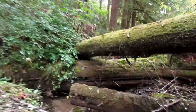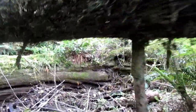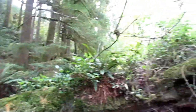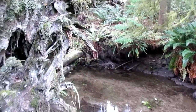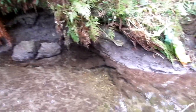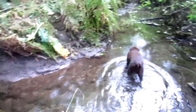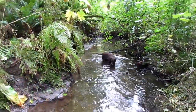And the cool place is right over the top of this big snag. Let's go over the top of it. Let's go around it. Forget about going over the top of it. That's not happening. This is really cool. It's either fry or minnows, I'm not sure. Right there in the water. Molly's gonna do a little wading. Yeah, good dog, Malls.